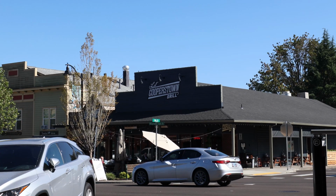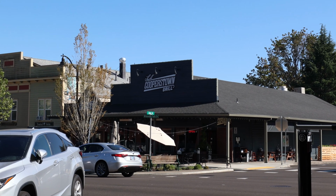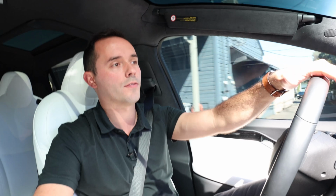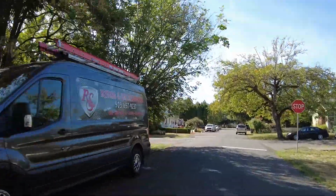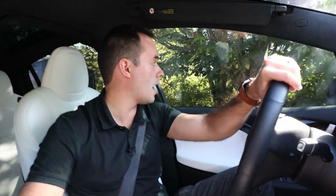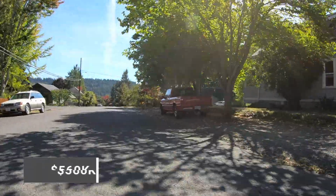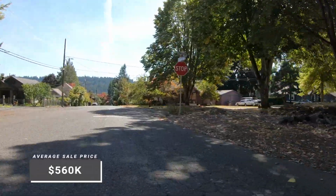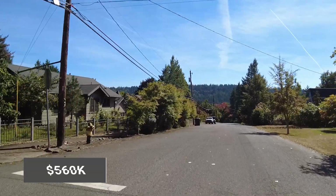So off to the left you have Little Cooperstown Grill right there. Fantastic spot for some good American food. That's a neighborhood hotspot for kids sports games and community gathering. In the last month alone, 7 homes have sold. They're selling for an average of 105% list to sale price. So average price in this neighborhood over the last 12 months is about $560,000, with a list price to sale ratio of 103%.